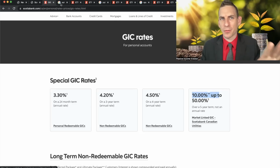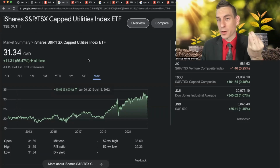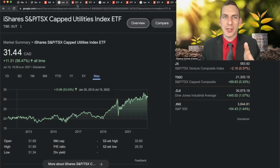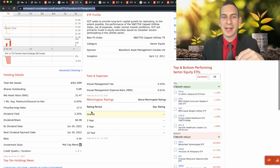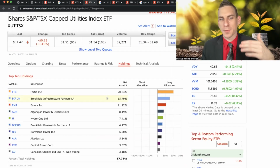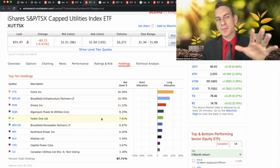I was digging through these utility ETFs, and they are pretty marvelous if you want cash flow today, because they are monthly paying, like the iShares S&P TSX Capped Utility Index, which the return obviously doesn't come anywhere near close to the S&P 500. But just taking a look, guys, the expense ratio is a little higher at 0.61%, but with a 3.2% starting dividend yield that brings it down closer to probably 2.6, 2.7% after the fees. And the holdings in this one specifically make up Fortis, Brookfield Infrastructure, Emera, Algonquin Power and Utility Corp, Hydro One.